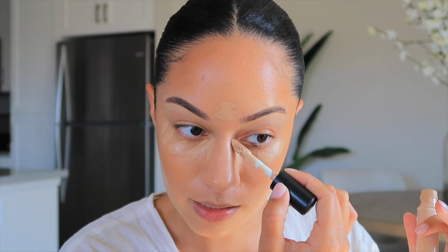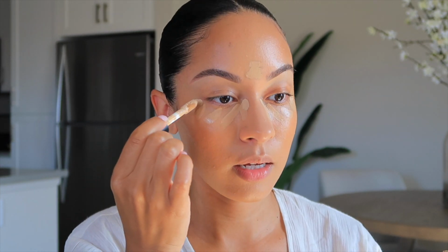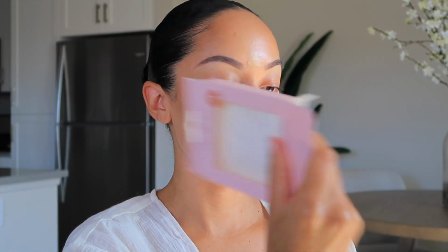So anyway, I'm taking this one in the shade Medium Sand, and I like this one for brightening because it adds a lot of brightness. It's a little bit lighter, so I typically add it in there and out here. And I don't put a lot of this because this is very thick. And we'll let this sit for a few seconds, not too long, because the e.l.f. one, once it dries down, it's not going anywhere, so you have to blend it pretty quickly. But I do want to dry down the Hourglass at least just a little bit.